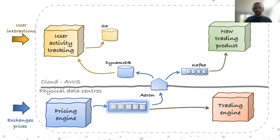Let's have a look at this diagram that illustrates this. So you can see at the left-hand side, we have the data coming from the outside. Then at the bottom of the diagram, we have the pricing engine generating this fundamental data source of tradable prices, which is consumed by another system, the trading engine. Then we have the Aeron bridge that takes this data and in a reliable and performant way makes it available on the cloud, that then feeds into Kafka, for example, for an event log, or DynamoDB for a snapshot. And then the existing products or new products, sorry, on the cloud can consume this data.